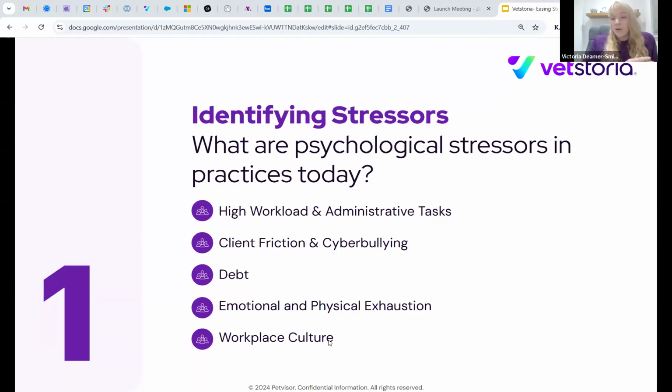Financial debt. As mentioned previously, we have student loans, of course, that linger well into individuals' careers. Pay disparities, so perhaps salaries not quite matching the intensity or importance of an individual's work. And unfortunately, the rising living costs, which we're experiencing across the UK at the moment, which are only going to add to that financial strain.